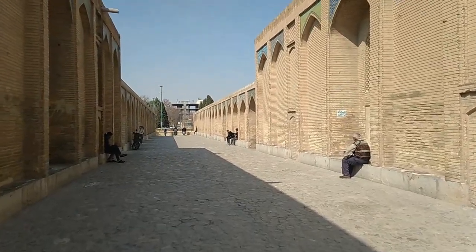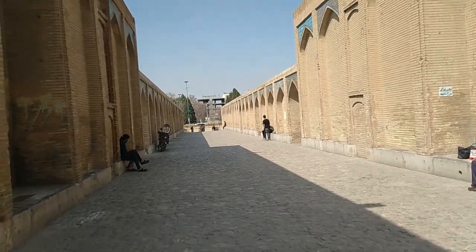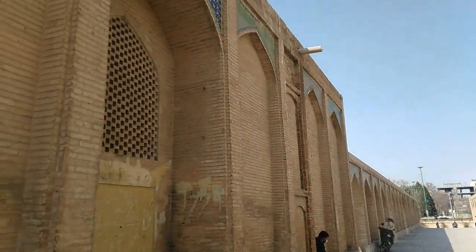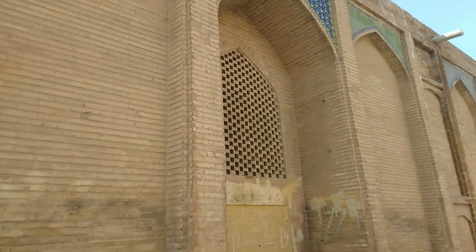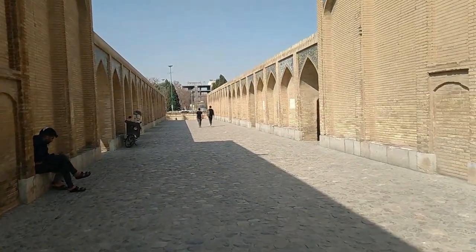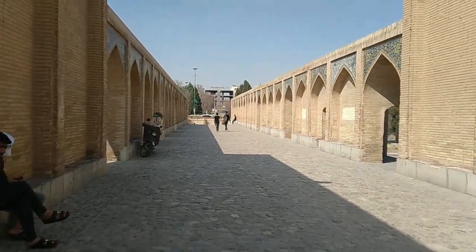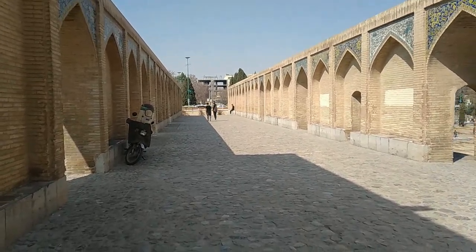Today, original paintings and beautiful tile work are available on the bridge. Additionally, the bridge is still working, although it's been 350 years after its construction. It functions as a recreation center, and for social exchange and culture.